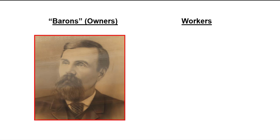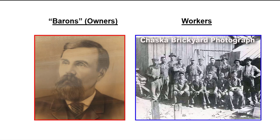Pictures also tell the story. Reuben Melvin, one of the barons, is shown in the photograph on the left. He is well polished and wearing a suit. The brickyard workers were generally a rough-looking bunch.